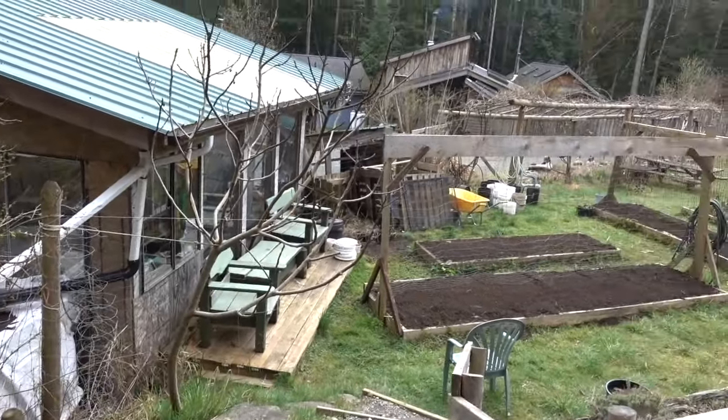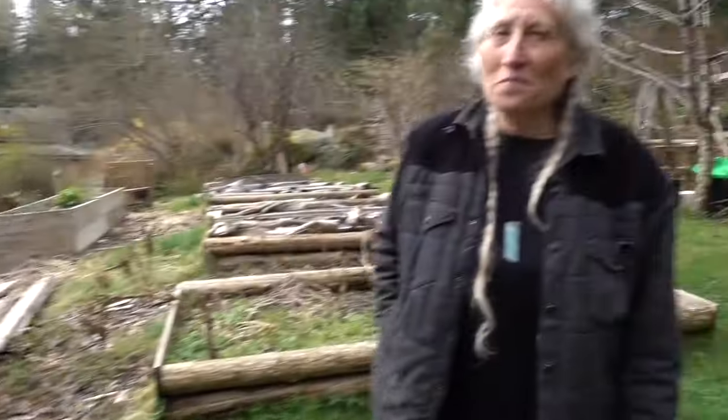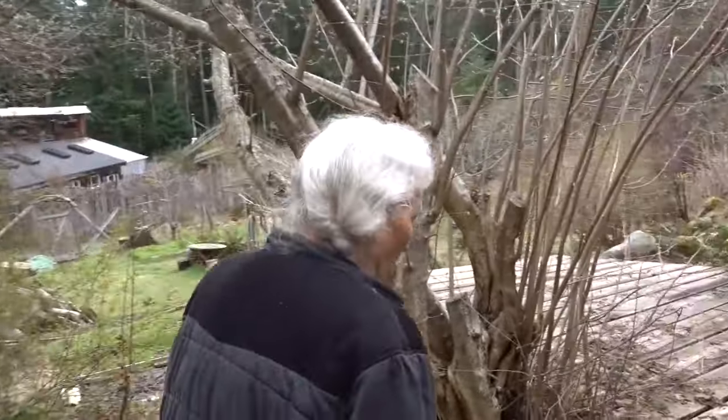Nice fig tree. Yeah, it really likes it there. Chill station down there. Well, let's go check out the orchard. Okay. Well, first, this is two of the older blueberries.